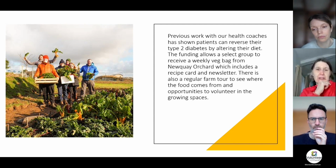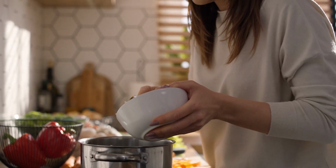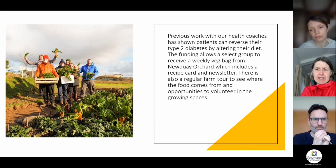This will be for 12 patients, and they receive a weekly veg bag from Newquay Orchard, but it's more than just that. They receive a newsletter each month giving them some updates of what's been happening on the farm, what they can expect in their veg bag that week, some tips and hints on how to cook it and prepare it, and a recipe card. And I know this week's recipe is for potato and pointed cabbage soup. Really simple, straightforward, easy things to do.